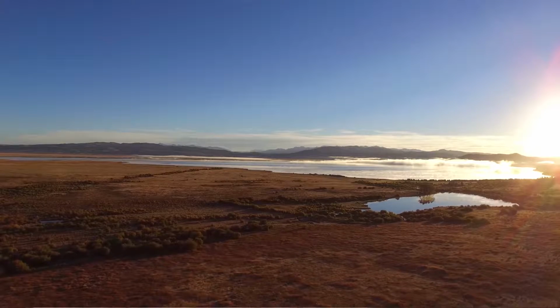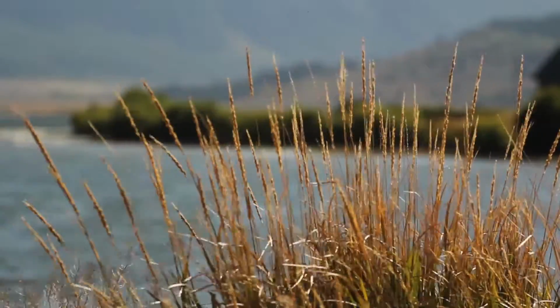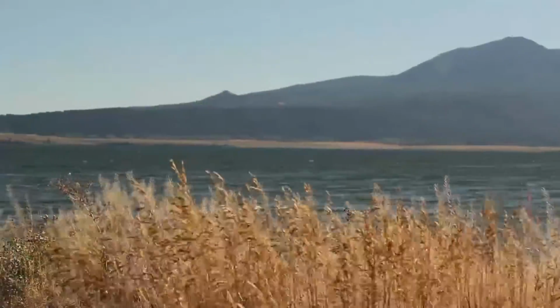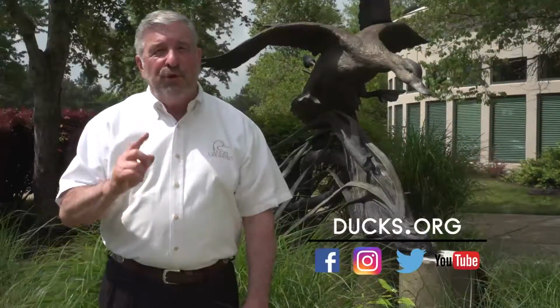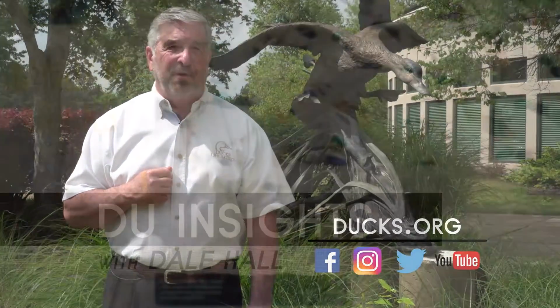Unfortunately, nearly half of Montana's historic wetlands have been drained or filled, and the continuing loss of grassland nesting habitat means fewer adequate nest sites are available. DU and its partners are working in Montana to restore habitats that have been lost and to protect those that remain. Some of our most important and innovative tools here include land purchases and conservation easements that protect these vital areas for the long term. You can find out more about Montana's habitats and DU's work at ducks.org.